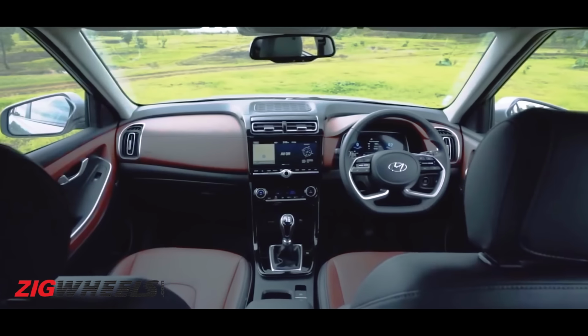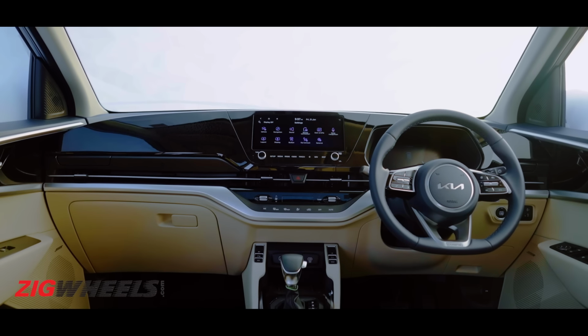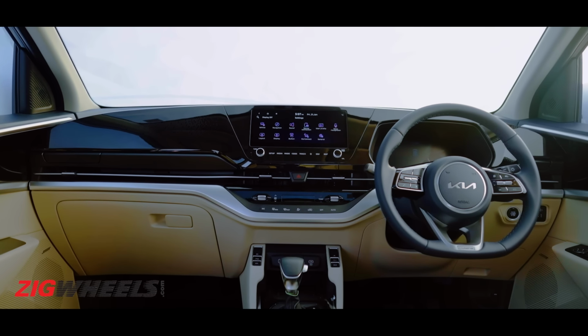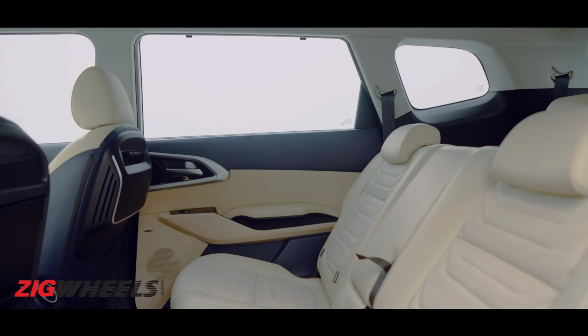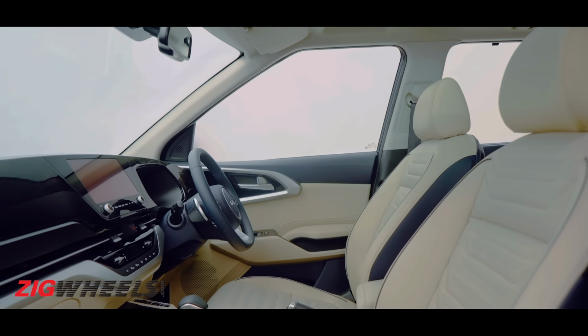The same goes for the cabin experience as well, where in the Alcazar the dash design is exactly the same as the Creta. In the Carens, it is completely different to any other Kia car on sale in India. It carries the people-friendly exterior theme on the inside as well, where it feels more like an MPV. For example, you sit further away from the windscreen. Not only that, because the window line is low, you get more glass area, which in turn gives the Carens' cabin a better sense of space as well.